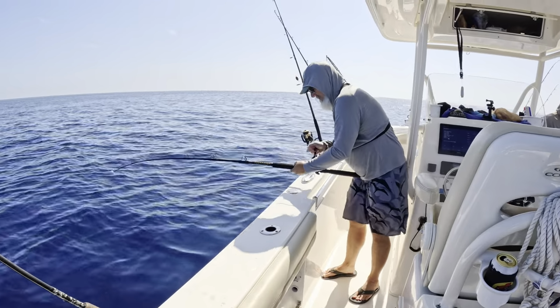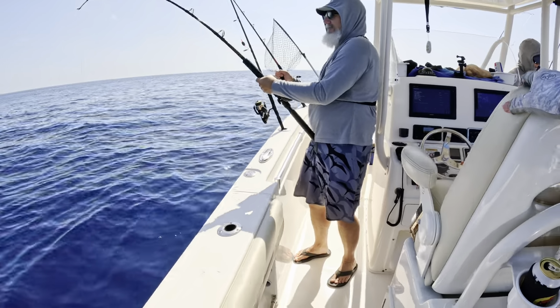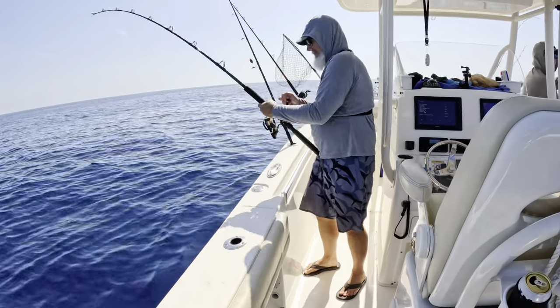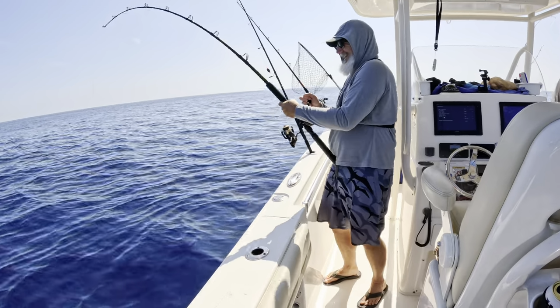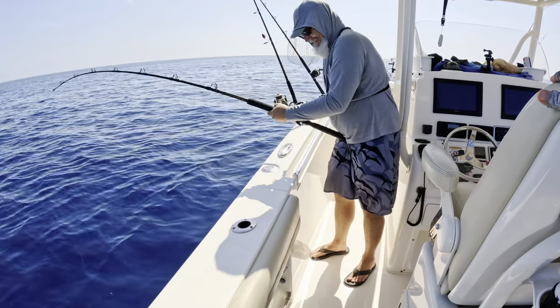Testing out the new rod there. Eric's on again. Breaking it in for you, Steve. Is that Steve's new rod? Yeah. Nice. Don't break it. Alex broke his new rod last time. First drop. Don't break. First drop.